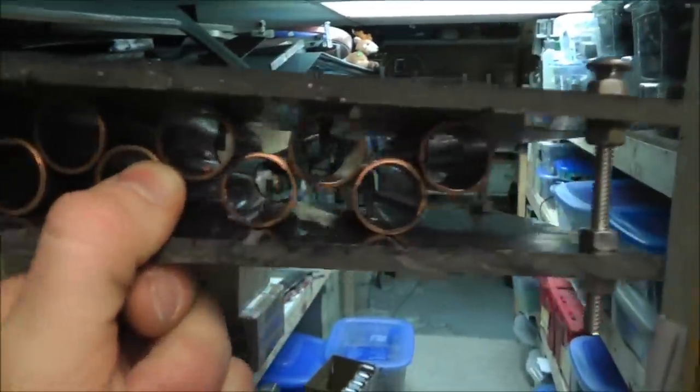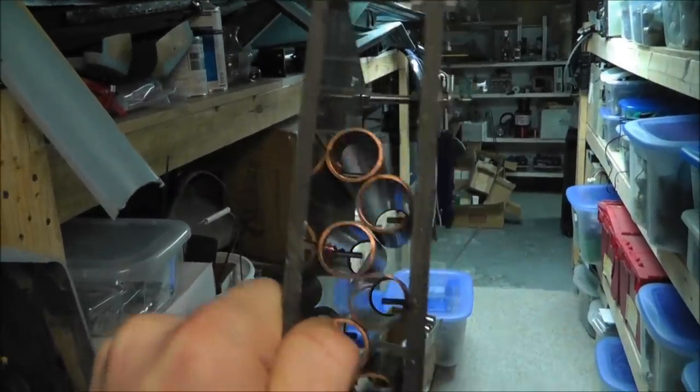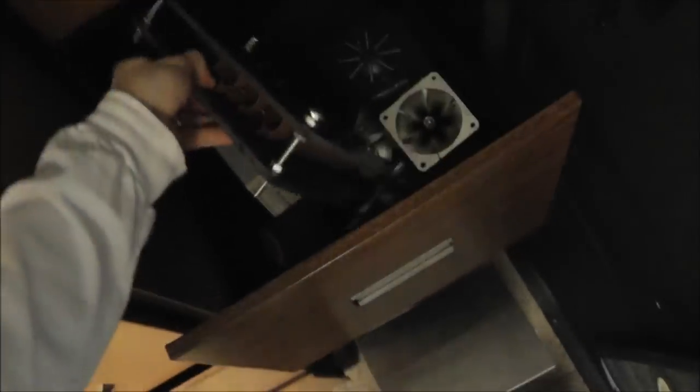Oh, here's a spark gap. Probably never seen this. I built this a long time ago. This is a spark gap for a Tesla coil. I told you guys a long time ago I've been collecting parts for a Tesla coil. I've been building one piece at a time. Well, there literally are enough pieces around here to probably finish it now. Just gotta find them all.